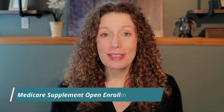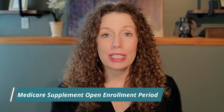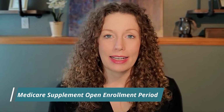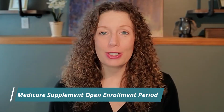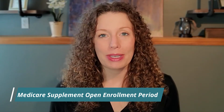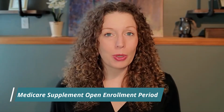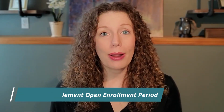Medicare supplements are decades older than Medicare Advantage and Medicare Part D plans. Because of that, Medicare supplements, which are also known as Medigap plans, have different rules and laws that govern them. One unique feature for Medicare Supplement enrollment is the Medicare Supplement open enrollment period. This is not an annual enrollment period, and your Medicare Supplement open enrollment period is uniquely timed to you.